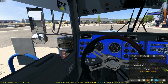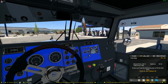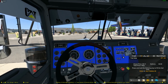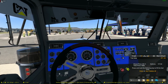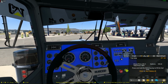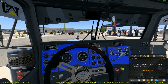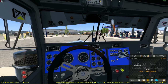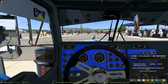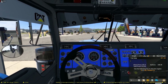So, let's get some fuel real quick. I already did the pre-trip. So, yeah, still trying to work out this microphone. The ramping up of the fans, that's on my tower. It's right up on the desk. So, hopefully you don't hear that too much. All right, so we're going to get going.